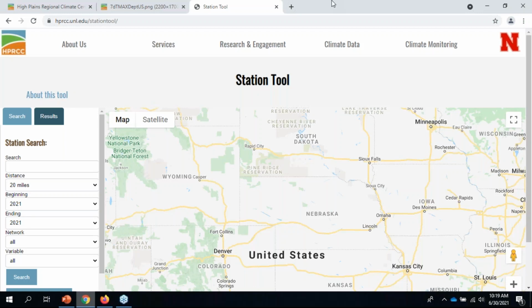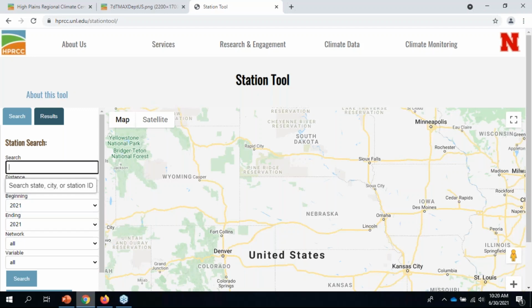Now, in the station tool, let's dig into that data just a little bit. This is similar to some things we had up and running on our previous website, but with a lot of extra bells and whistles. To me, the best part is some of the improved graphics, and that might be what you would be interested in using at your office. This is pretty easy to use. You can just put in your location.